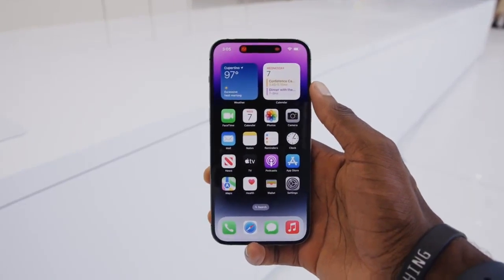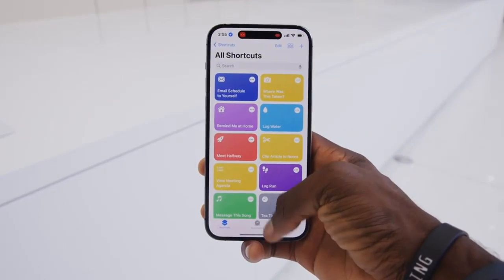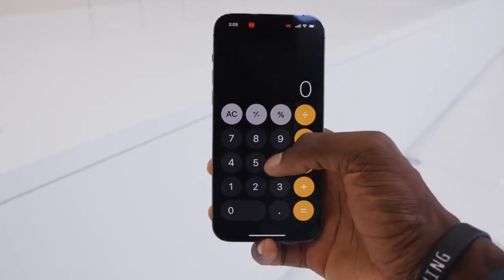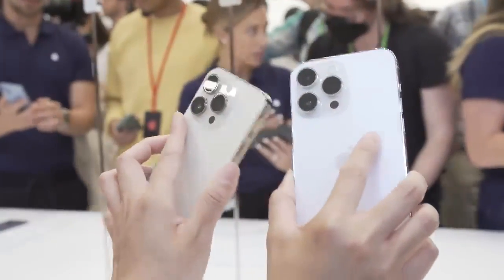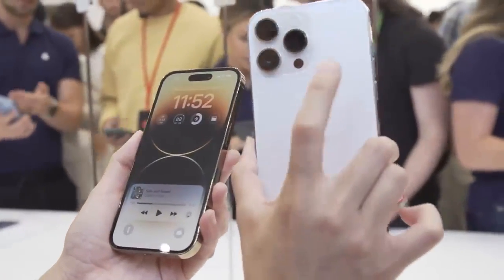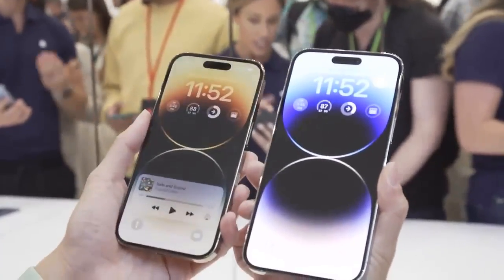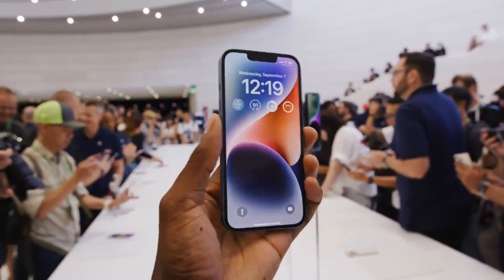Apple showed off some photo samples and I was impressed with the low light images. This is thanks to a new Photonic Engine computational photography feature that promises up to 2x better low-light performance on the main camera, up to 3x on the ultra-wide camera, up to 2x on the telephoto camera, and up to 2x on the TrueDepth camera.